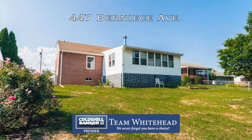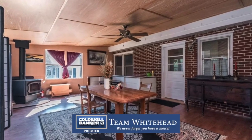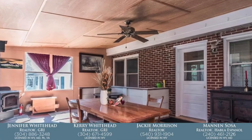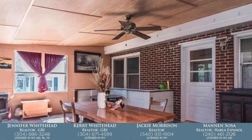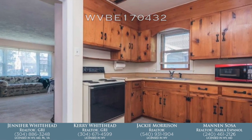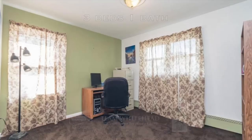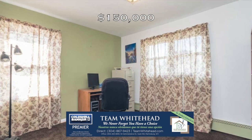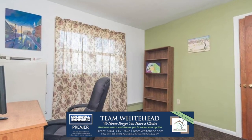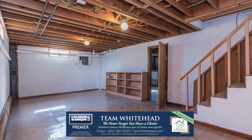Searching for your starter home? 447 Bernice Avenue in Martinsburg could be yours. With three bedrooms and a bath and 1,064 square feet of living space on 0.22 acres, this solid brick rancher with a fully fenced backyard would also make a perfect retirement home, featuring a large sunroom Florida room with a wood stove. There's a full basement for storage or expansion of living space if needed, and conveniently located near Interstate 81 and plenty of shopping.